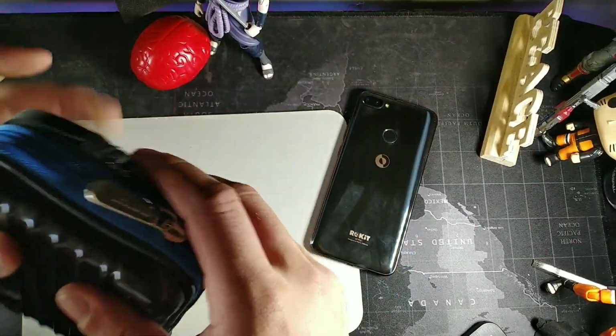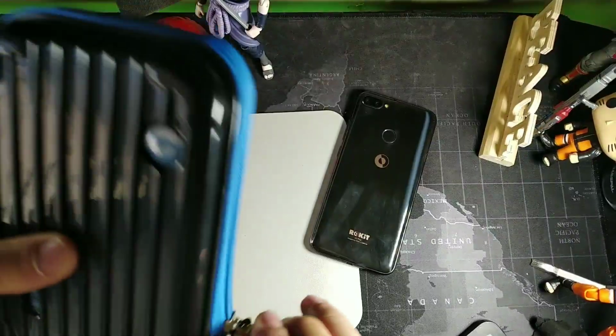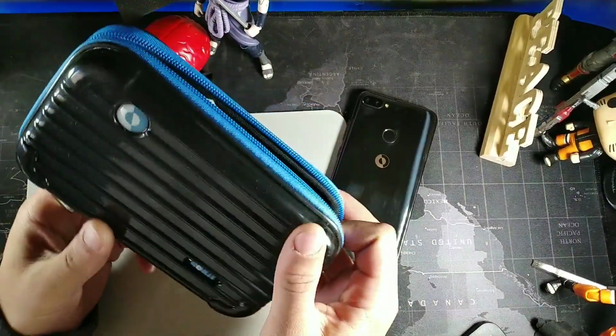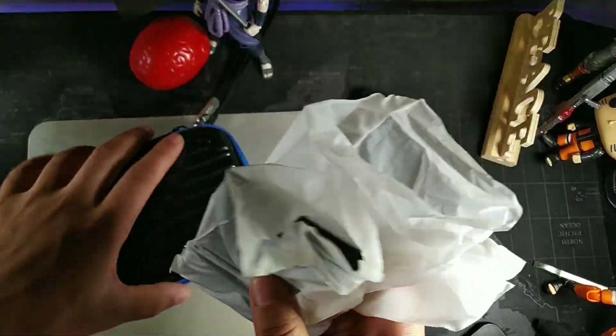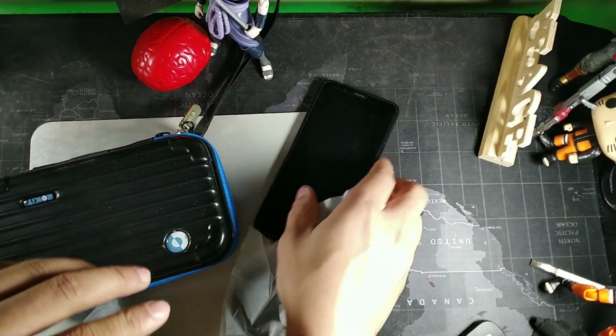Now, this is a pretty cool case that it came in, guys. It was like something different, something I'd never seen before. This almost reminds me of like a BMW logo.